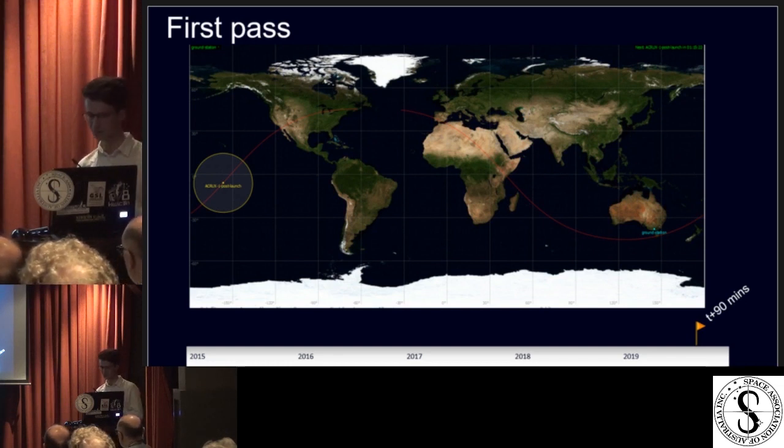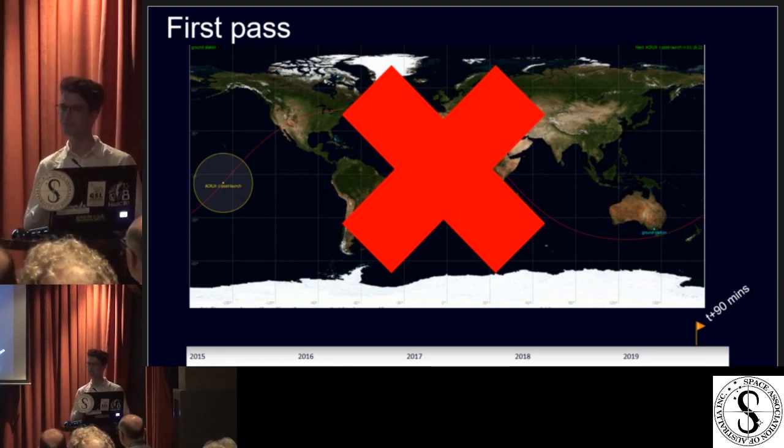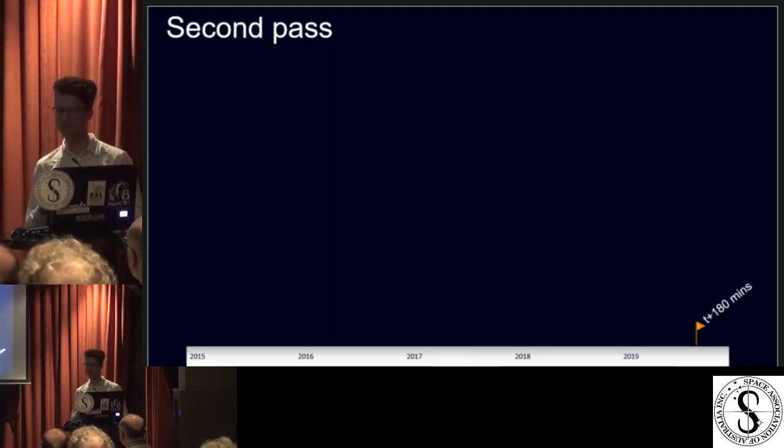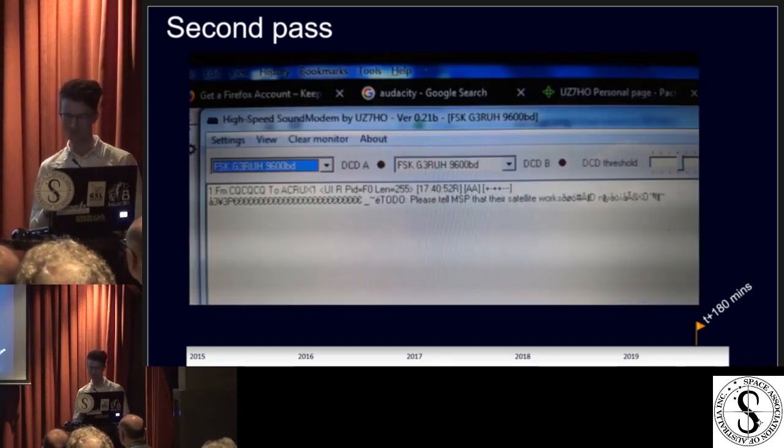So the first pass comes up, and radio silence. We don't hear anything. And we're devastated at this point. We're thinking, well, we're not devastated. We're thinking, all right, it's fine. Maybe a timer reset or something didn't happen. We'll wait the extra hour and a half, because it takes an hour and a half, obviously, to get back around Melbourne. And we think, okay, the second pass, I'm sure this will be okay. And thank goodness, we got our first packet.